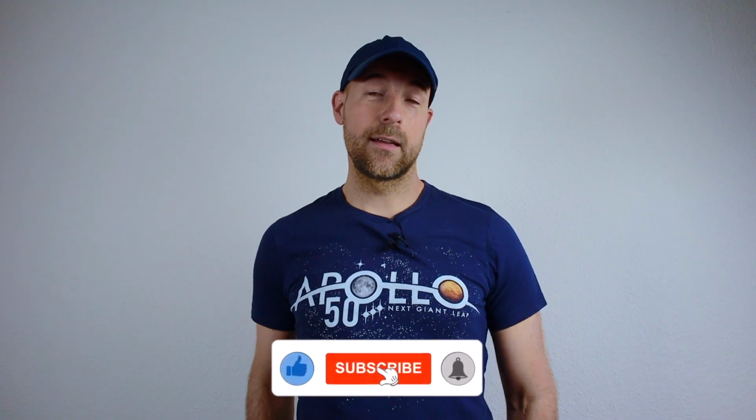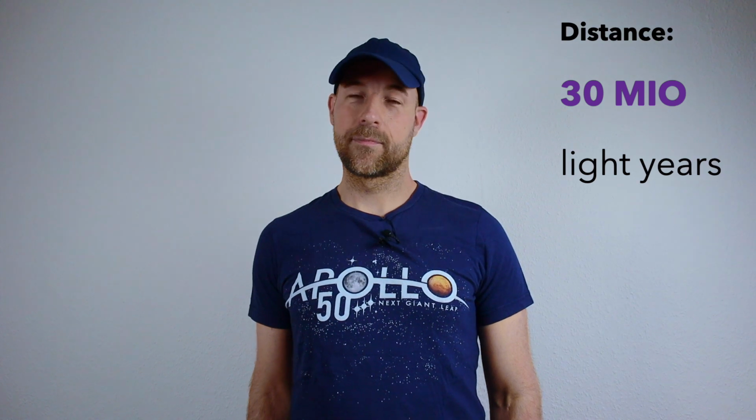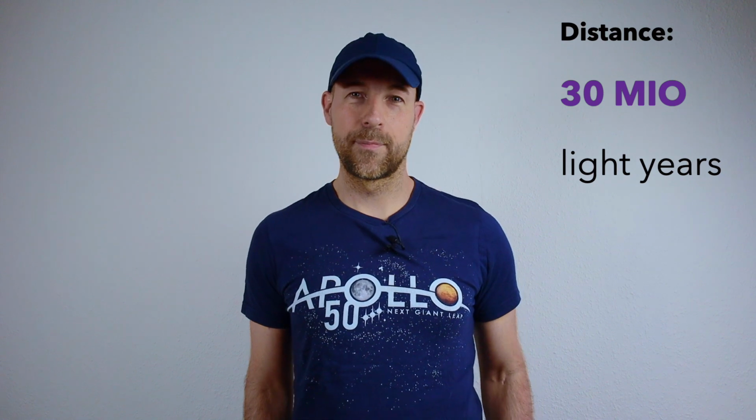And the target I selected for the third long-term project is NGC 3198. It's actually a beautiful galaxy. And in fact, it's the most distant main object I ever targeted or captured. It's about 30 million light years away from us. So crazy. It's really crazy.